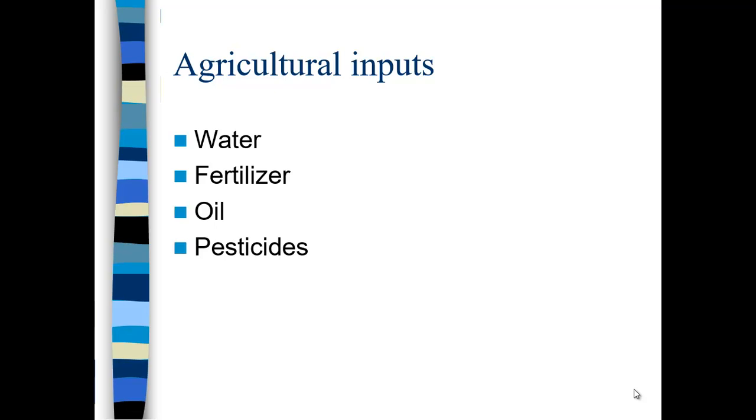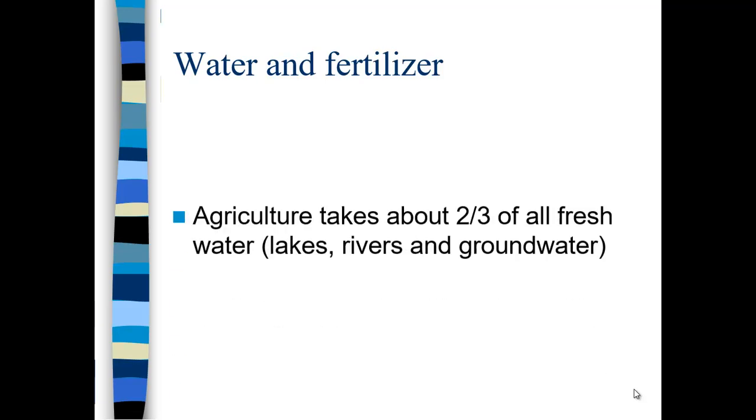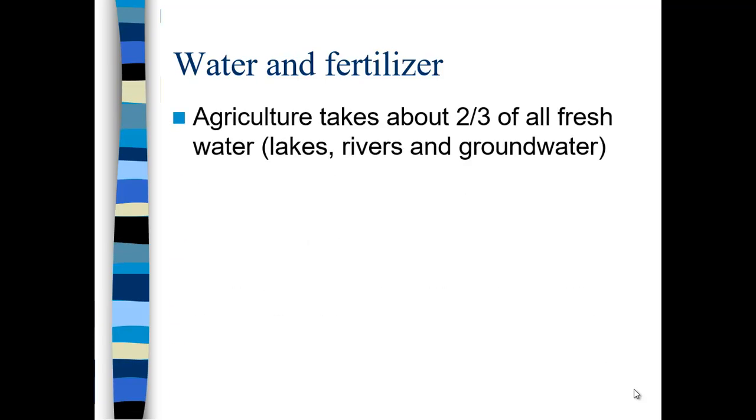Okay. Also have to look at agricultural inputs: water, fertilizer, oil, and pesticides. So when we look at water and fertilizer, we'll primarily look at water. And you'll see that water is a necessary thing. Even when it causes runoff and problems, it takes about 2/3 of all the fresh water use. It goes to agriculture. The rest goes to municipal water, things like that.